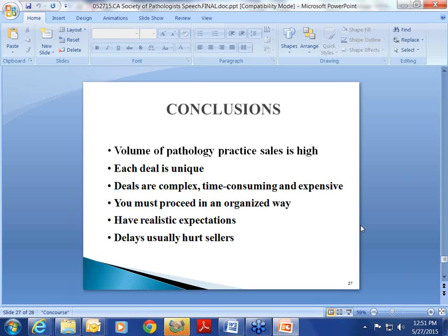I do have one that was submitted already, and the question is, how does one go about evaluating the pathology practice? What about concerns many of the referrals may leave once the selling pathologist departs? A very good question, and if I was going to guess what question would be asked, it would be, how do you determine what you can get for your practice? The buyer is going to be, of course, concerned if there's going to be a loss of referrals. That's going to cause a reduction in the purchase price.